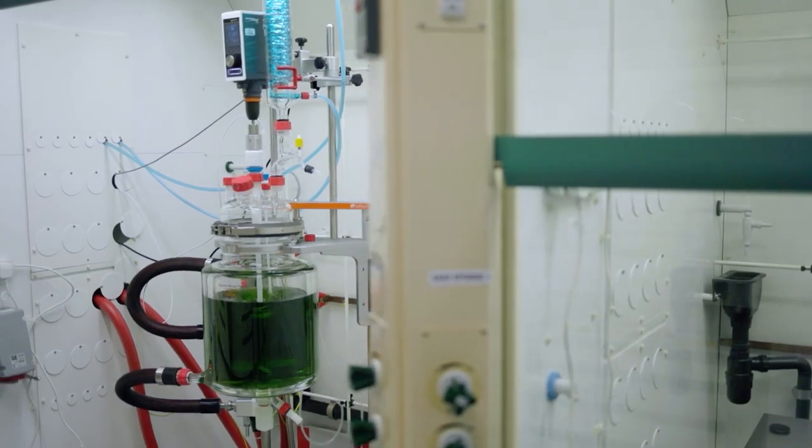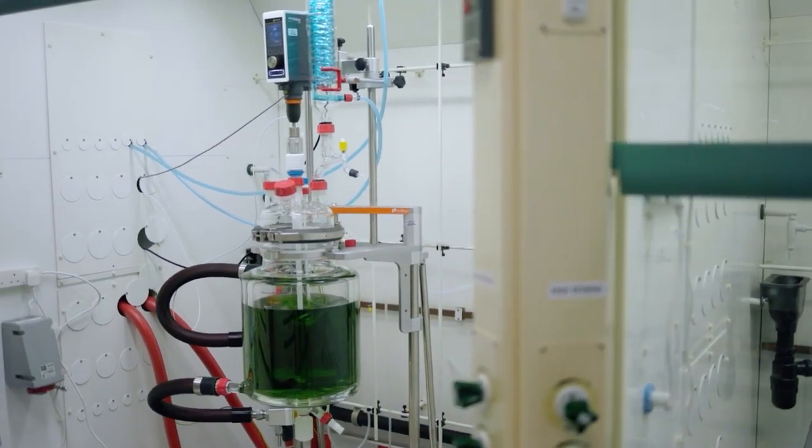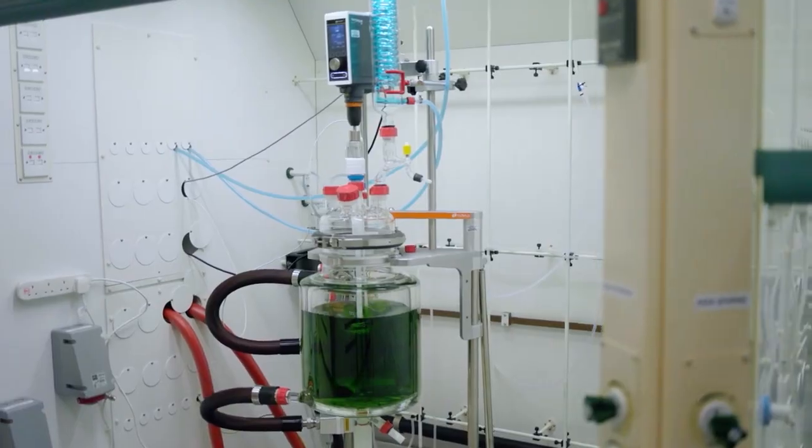With AVA, we don't have to go into the fume cupboard so much, so I find it's a much safer way of doing chemistry. Beforehand, we would have to be sort of tinkering inside the fume cupboard, but instead everything can be done on the software, and it just makes things a lot safer.